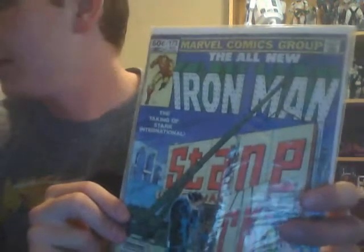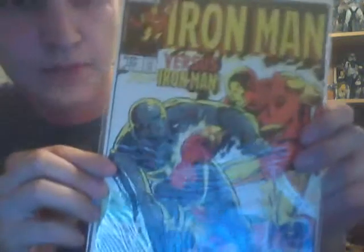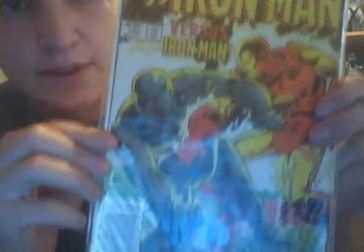And the majority of them are in good condition. There's a couple stains on 2 or 3 of them, but they're just on the front covers from what I can tell. I haven't gone through them all and examined them, but for $1 each, I can't complain. Okay, then I got this one. It was at 192. Iron Man versus Iron Man.